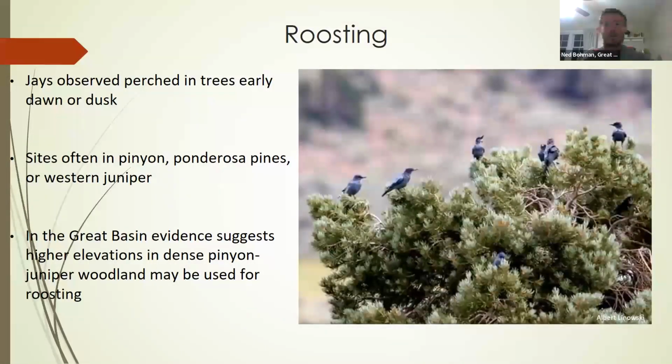Roosting is dawn or dusk. This is where they're spending their nights. So this is different than resting in trees during the day. Roosting typically occurs as a flock. They will leave their last foraging location together, and they will all fly to the roost site together. In the morning, they will all rise together and leave the roost in a group.